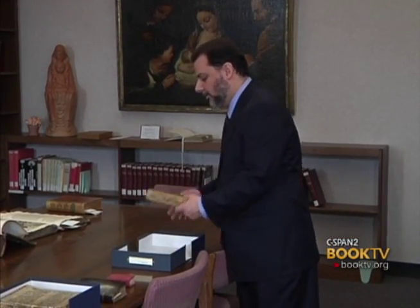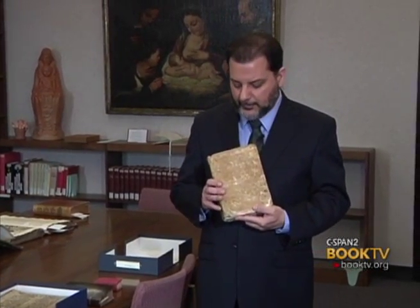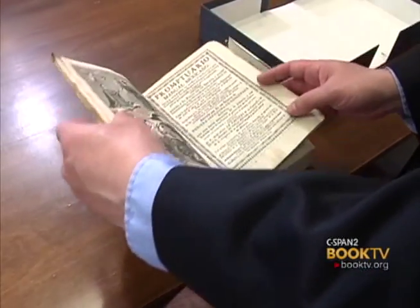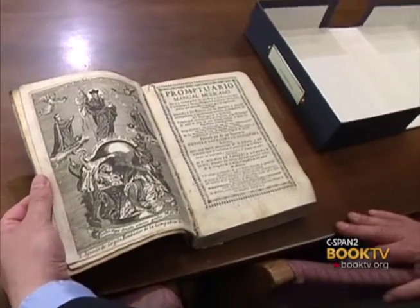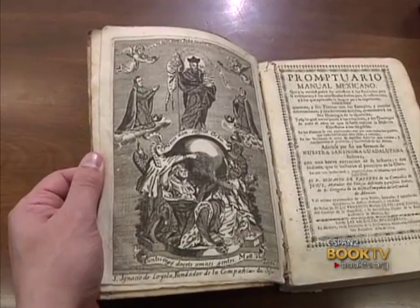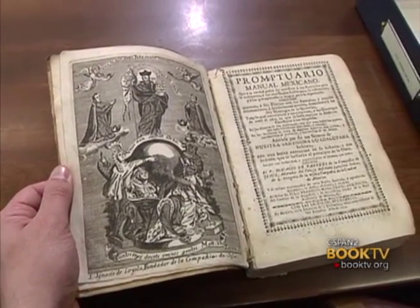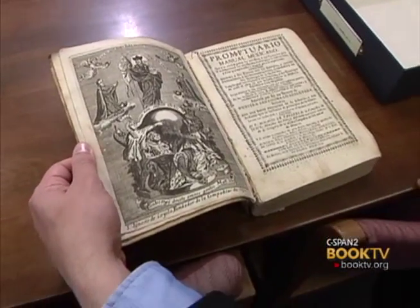This book we acquired just recently. It was printed in Mexico and contains sermons in the Nahuatl language, one of the native languages of Mexico, including sermons about the apparition of Our Lady of Guadalupe, which is a central devotion in Catholic Mexico.